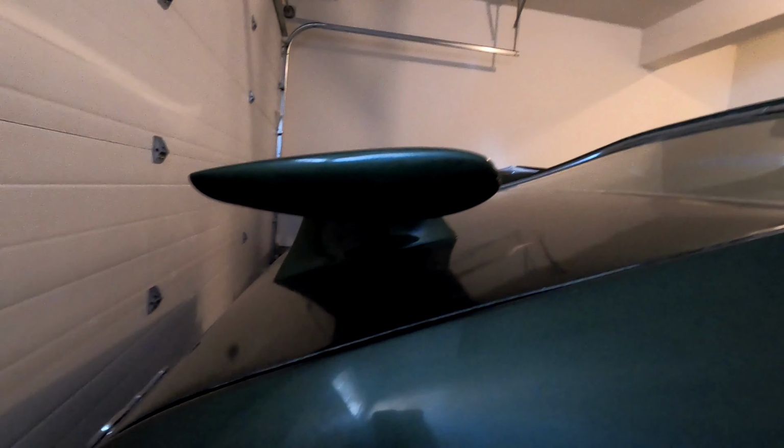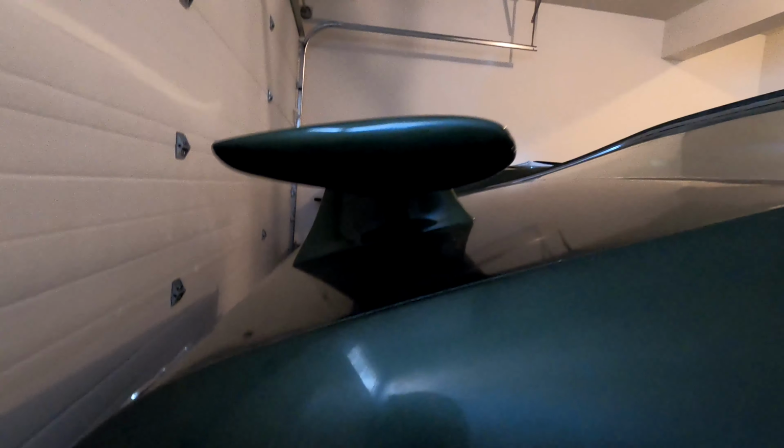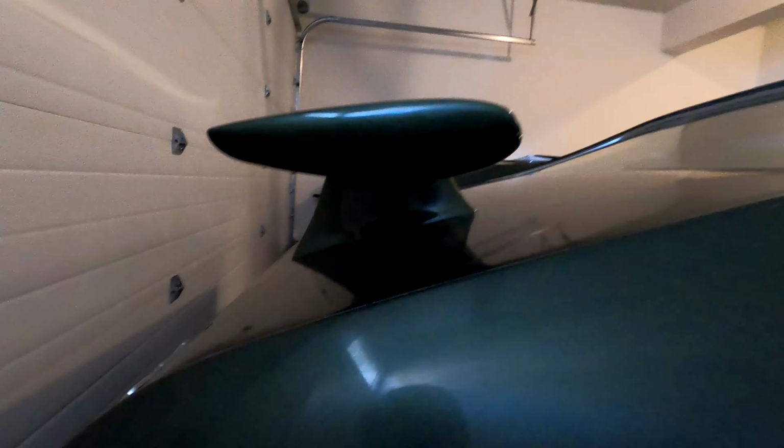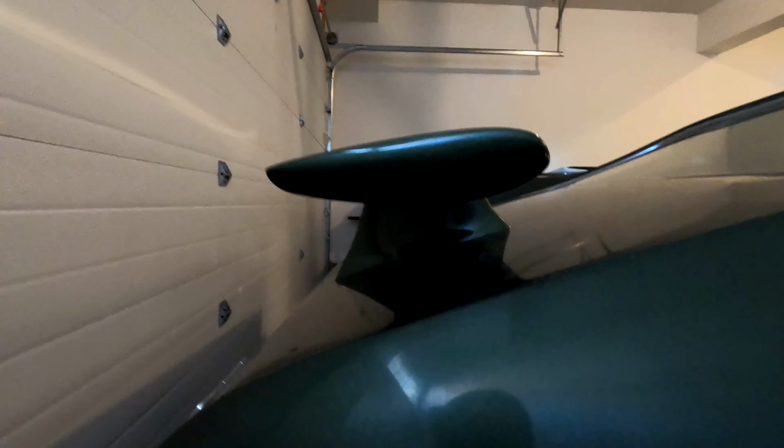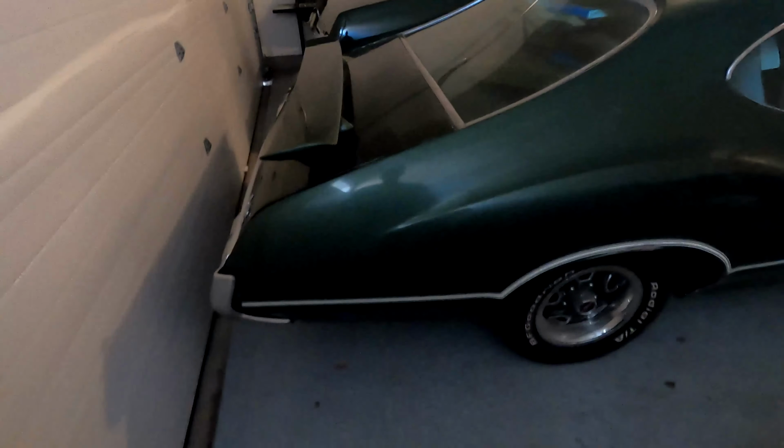I also wonder if there's a way to measure from either the back of the hood, the back of the trunk, or the bottom of the trunk to see if that's the correct space, or the dimensions of this little whoop-de-doop there, and see if this is a factory wing or a replacement. I'm sure there's plenty of ways to tell that.